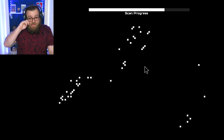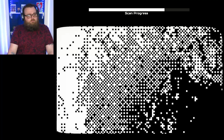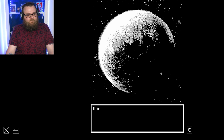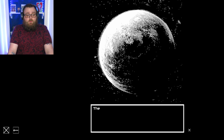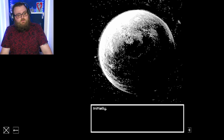I think I scanned too far. I'm not actually looking at the planet anymore. There we go. The temperature in the observed zone is 37 degrees Celsius. Nice. It's amazing what things we've discovered based on external observation alone. This data not only confirmed our guesses, but also exceeded our wildest expectations. This planet is truly unique.